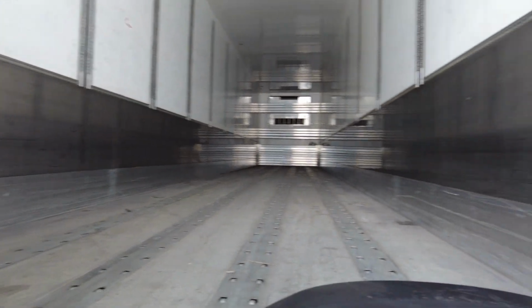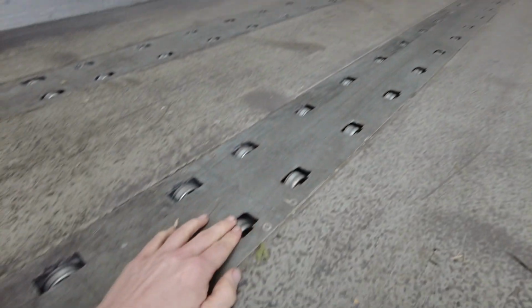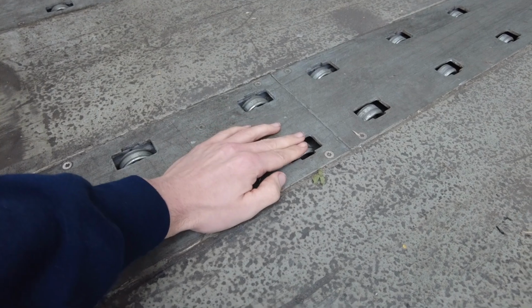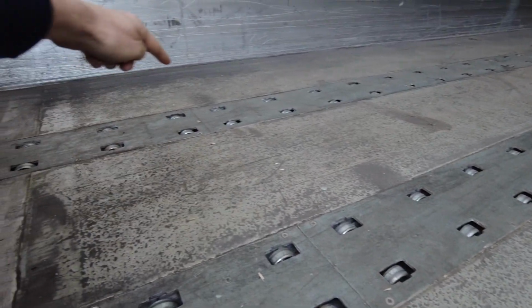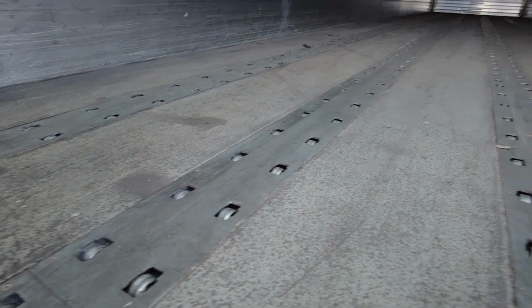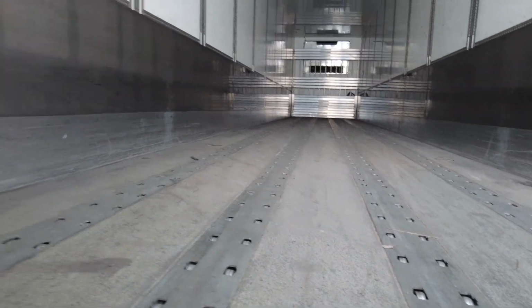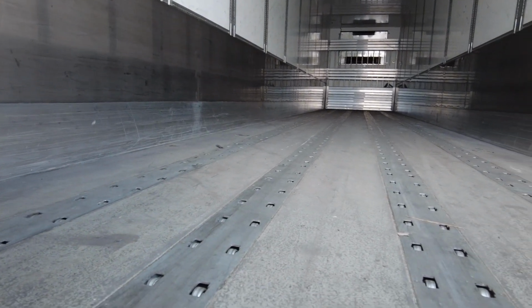But if we open up the door and look inside, you can see it's a special freight trailer because it's got these little wheels, and at the minute they're down, but there's a little control box just outside here with 4 valves. You turn those and they all pop up, and then the guys can load on the flowers nice and easy whenever that time comes.